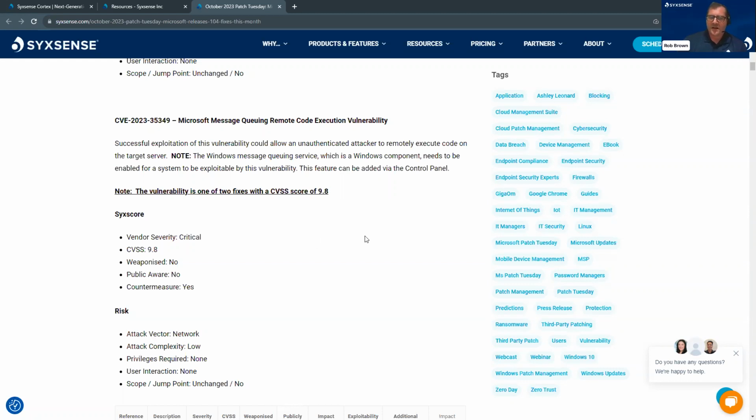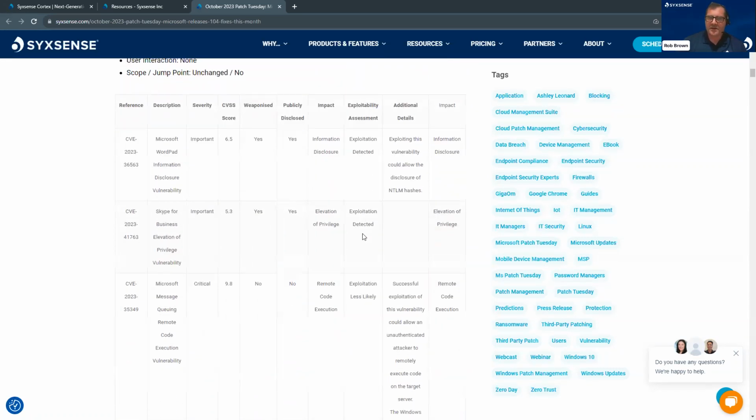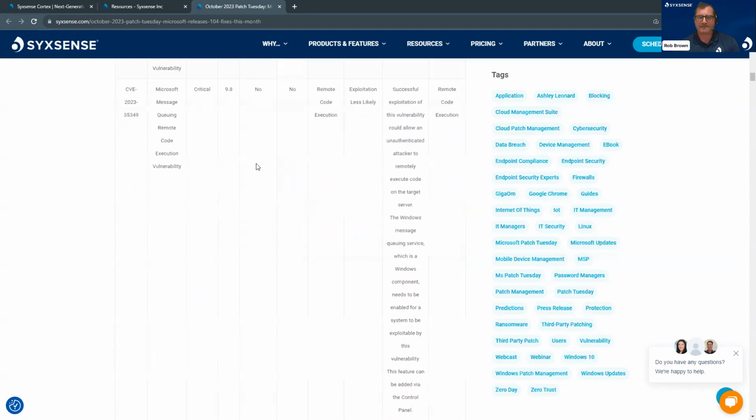For all the other vulnerabilities that were released by Microsoft yesterday, we've actually detailed them here as well with some additional details. Whenever we've been able to collect some additional intelligence, whether it's the exploitability assessment or what Microsoft believe is more exploitable than others, or any additional details such as those workarounds, we've tried to put this here. And as I mentioned, just take a copy of that CVE, pop it into your tool set, and deploy them as urgently as you can.